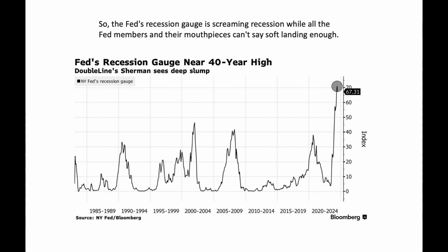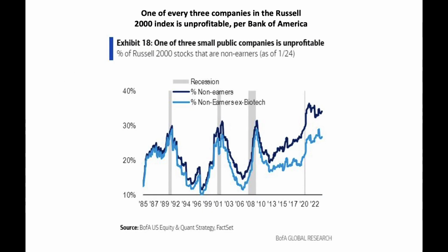So this is screaming recession while the Fed members are still talking about soft landing, soft landing. This is at a 40-year high here, folks, and the market seems to be just ignoring all the signals. Another one to look at is the Russell 2000, and we talked a little bit about that when we looked at the analysis. I think it's going to start pulling back. But 1 out of every 3 companies in the Russell 2000 is unprofitable. This is coming from Bank of America.